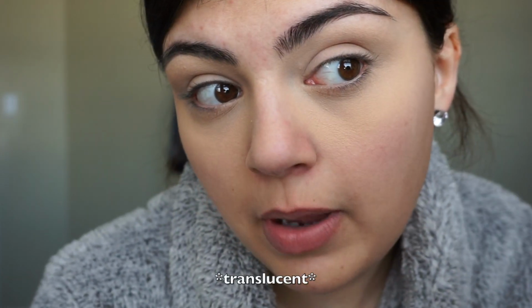Okay, so powder is on. It definitely grabbed hold of the powder. Now I feel like because my powder is not transparent, you can see a slight difference. I don't know if you guys can see it on camera, but I can definitely see in person that the concealer just grabbed the powder and it's darker right here. So I definitely think this concealer would work better with a translucent powder.